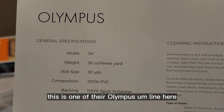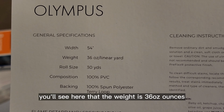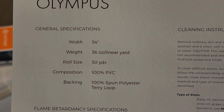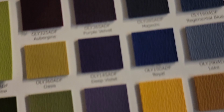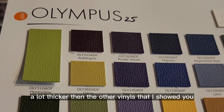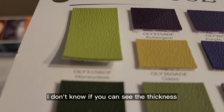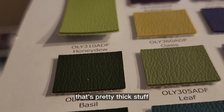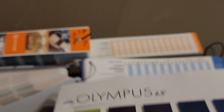This is one of their Olympus line here. You'll see here that the weight is 36 ounces. So this vinyl here is actually going to be a lot thicker than the other vinyls that I've showed you. I don't know if you can see the thickness on that green piece right there, but it's pretty thick stuff. That's going to be the only difference, is the thickness of the vinyl.